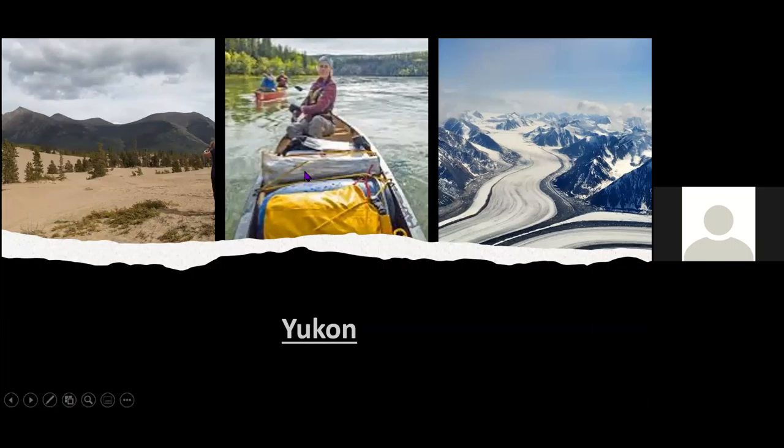And then the middle picture is the Yukon River. And that was actually the motor transportation. It was one of the principal means of transportation during the Klondike Gold Rush in 1896 and 1903. And the last picture you have is the Kaskawoosh Glacier. Excuse me for the pronunciation. My French comes out once in a while.